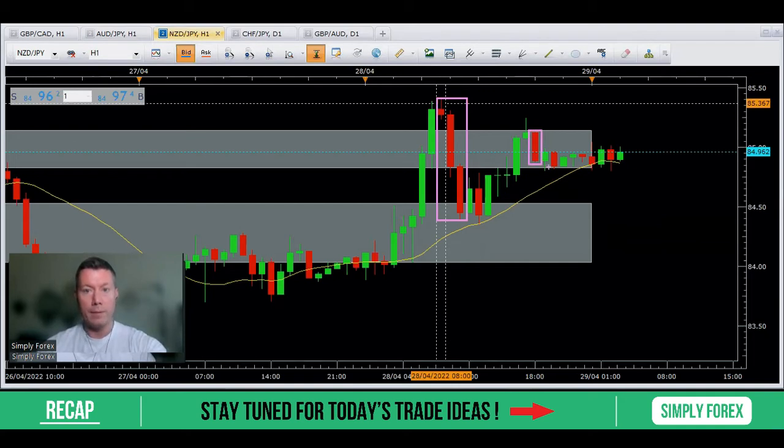This is a very bearish candle. This tells me sellers are back in control. So I actually entered on this candle. I've put my stop above this high. I usually put it above here, but I put it above this high, so my stop's up here. So this is my risk.